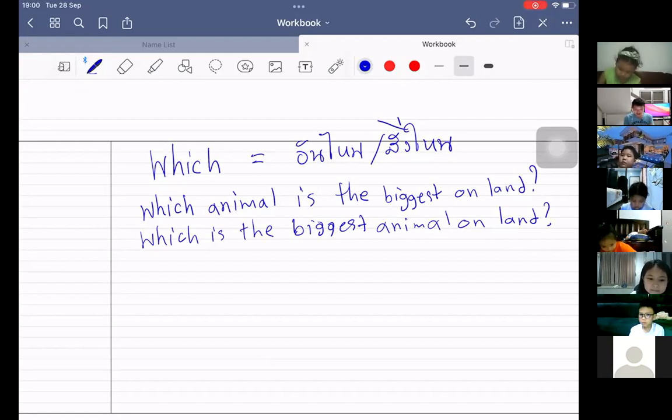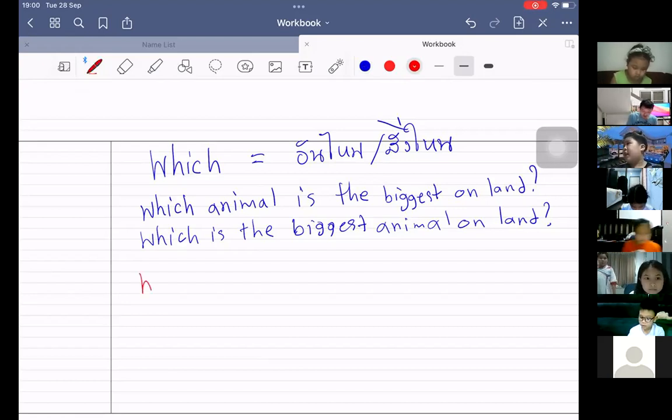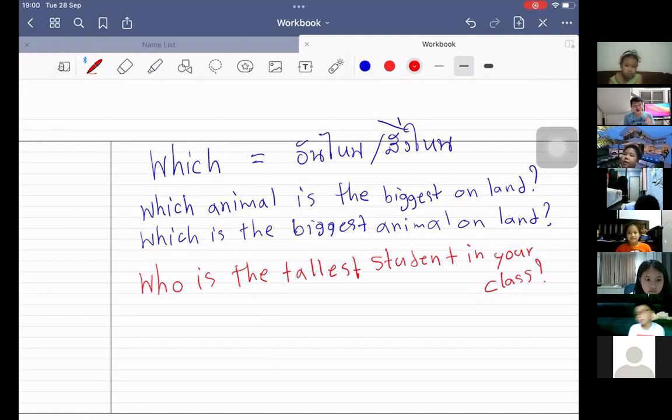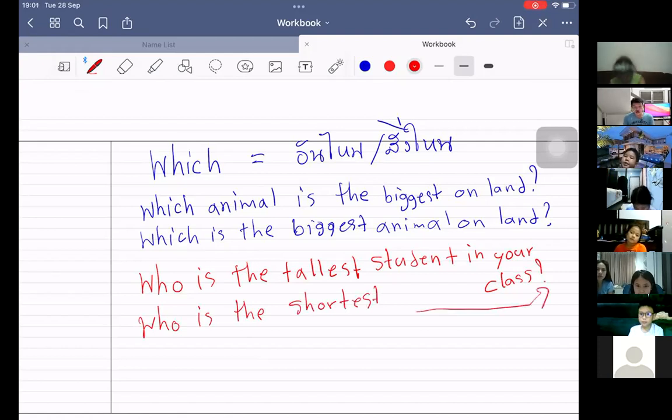The same question, but just written a different way. Okay. All right. So you can also change the question. It's not just about animals. You can say, who is the tallest student in your class? Maybe, oh, Sunbright is the tallest student in my class. Or you can say, who is the shortest student in my class? Oh, look, Nichar. Nichar is the shortest student in my class, right?